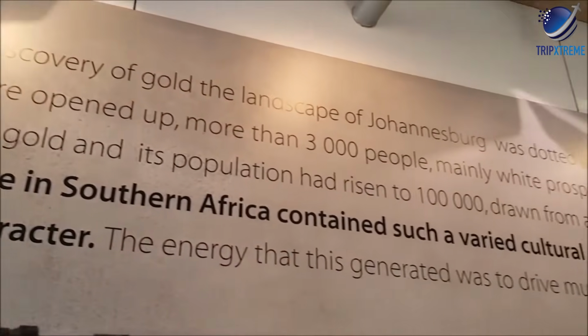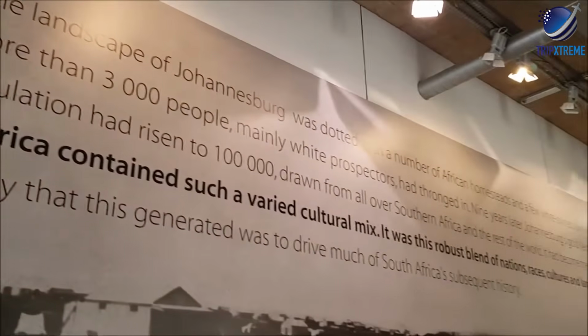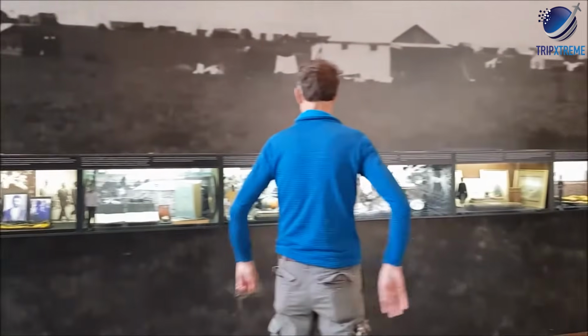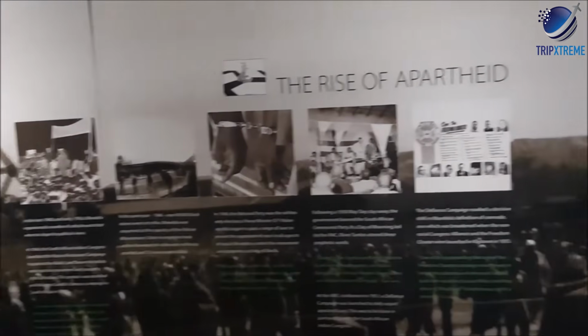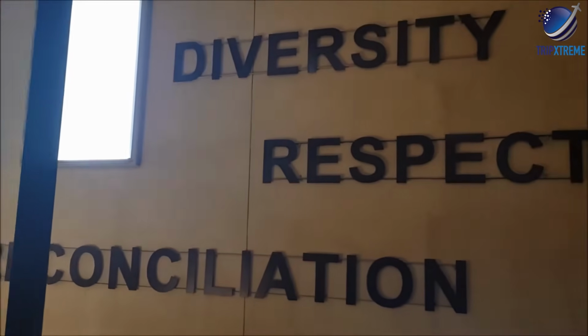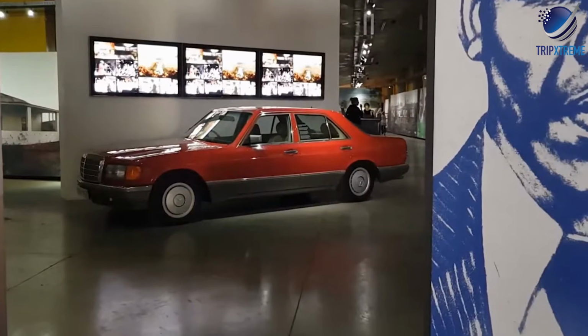Reserve at least 2 hours and preferably longer to get the most out of a visit here. Those interested in learning more about South Africa's struggle for freedom should also visit Liliesleaf Farm Museum, the former centre for the leaders of the liberation movement.